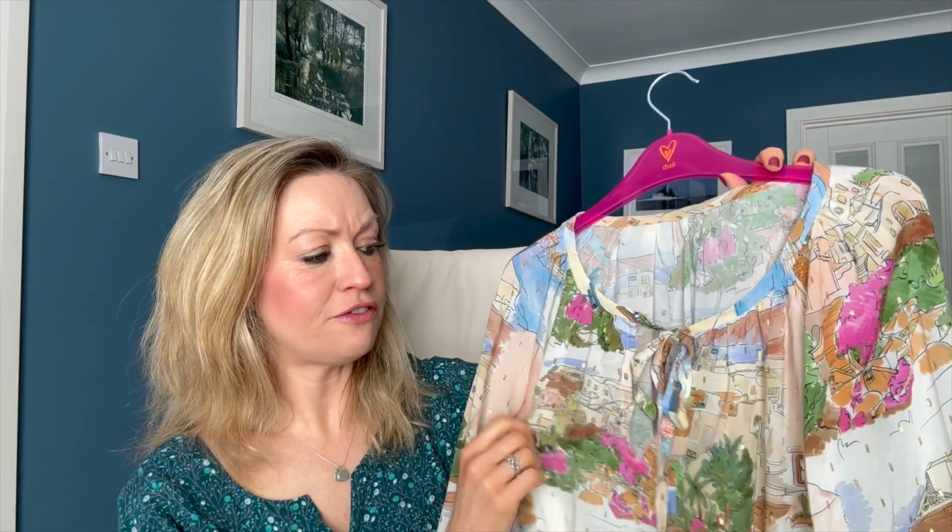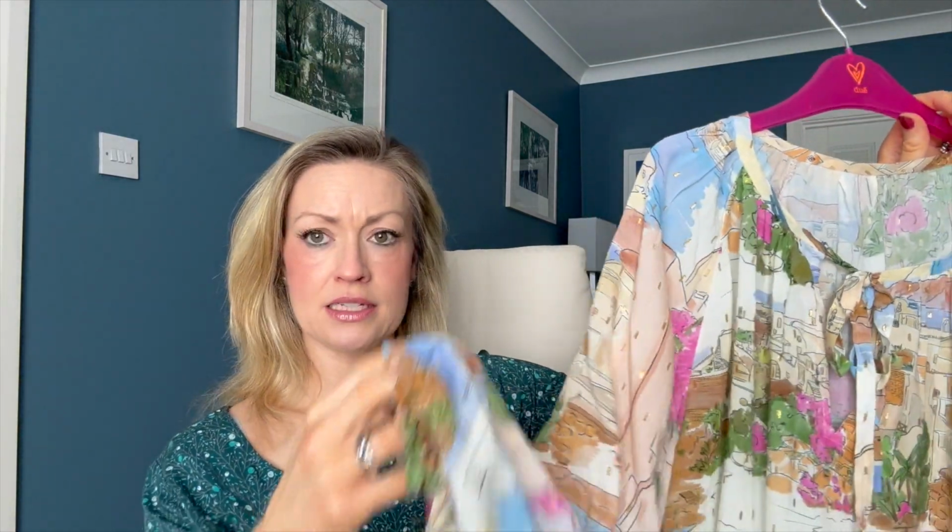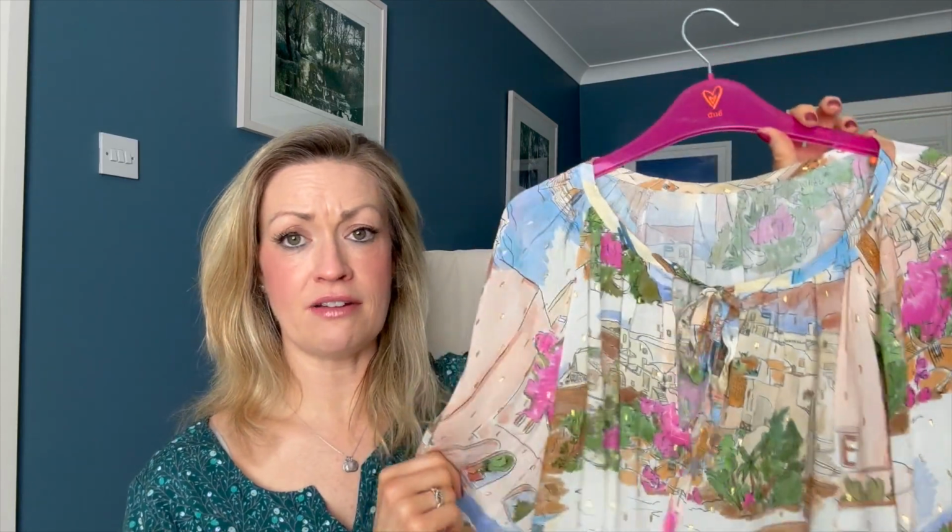So there's no other fitting, there's no darts or anything. This is where you get all the shaping from, and it is all done by bias binding, and then that becomes the tie here as well. Again, it's raglan sleeves, which makes it quite easy to fit, quite easy to sew, and then it's got a little elasticated cuff here as well, and I think it's absolutely beautiful. I love these, and they're very easy to wear.